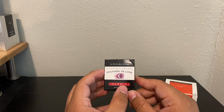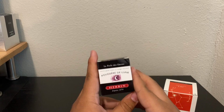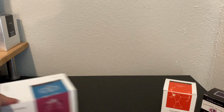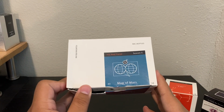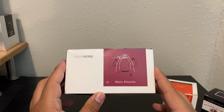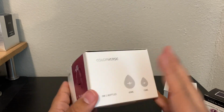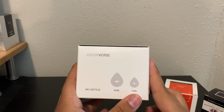This is a J. Herbin ink, and it's a really nice dusky purple, as you guys can see right there. And then we have another Colorverse thing. This is 2-in-1. It's a map of Mars as the big bottle, and Mars Attacks as the little bottle. And I love this color so much. It's a really nice bright fuchsia, and as you guys can see, the big bottle is 65 mils and the little one is 15 mils.